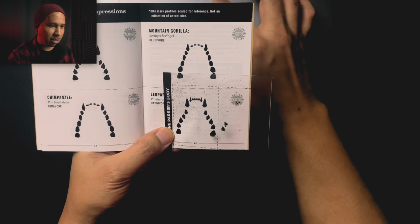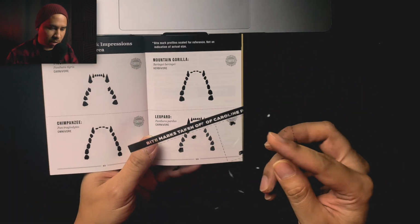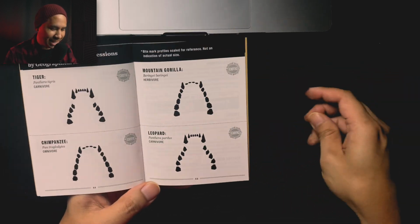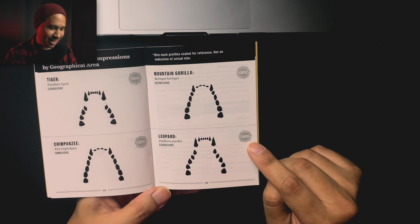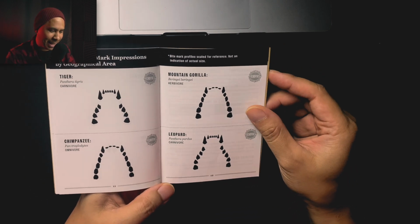Okay, so let me take a note. This is the top right. So top right is leopard. They're like break out of a zoo or something. It's exotic. Or someone has an illegal pet.